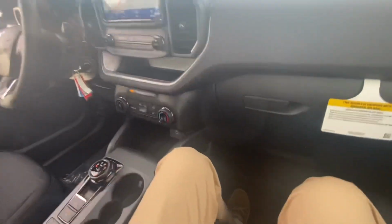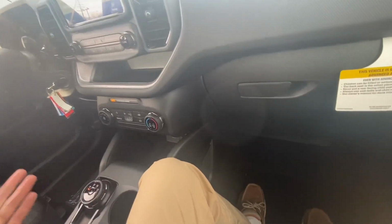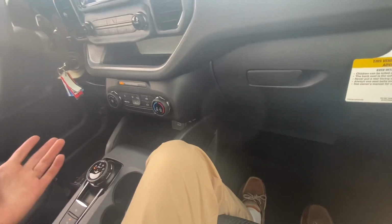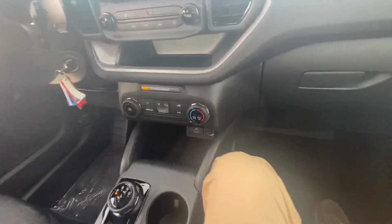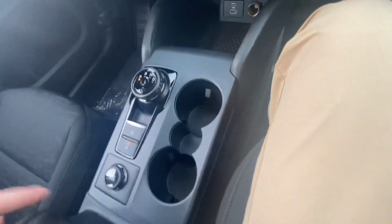Now, you're probably wondering, why wouldn't you just put the car in park? Well, it won't show the brake lights when the car's in park. So technically, somebody may think that you're moving. Somebody may think that it's free to go, but realistically, that could be a problem with safety aspects. So that's why that feature's there.